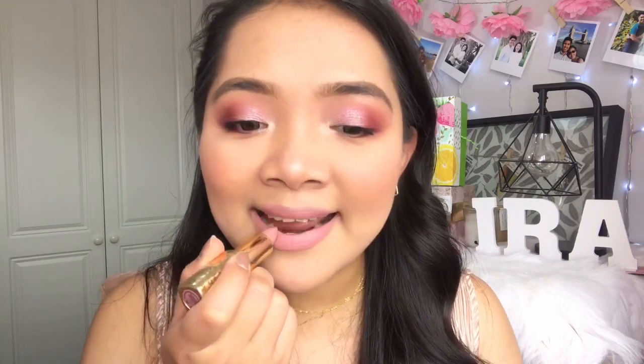I love this lipstick. I think I'm gonna need to get a different shade because this is just too light for me. I didn't expect it to be this light, but hey ho, I already have it, and I love it. I think that would be my favorite part.